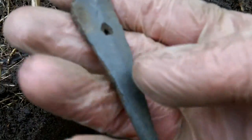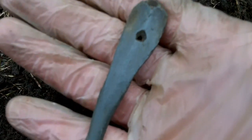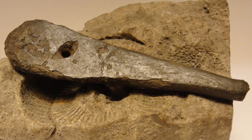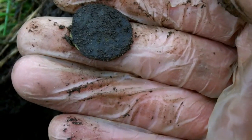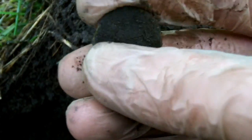And the next find, I cleaned it already, it's a piece of cutlery, and I think it's quite old. And the next find, it's a coin. But I don't know what it is, and who it is, and from which year. It's completely worn. I'll try to clean it when I'm at home.